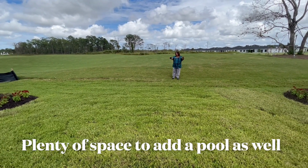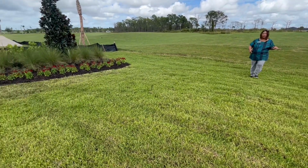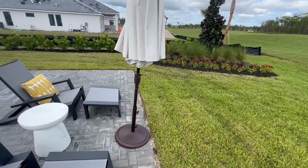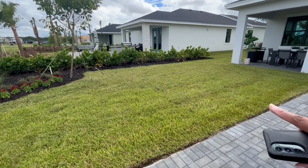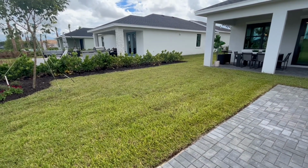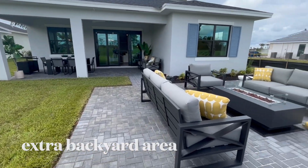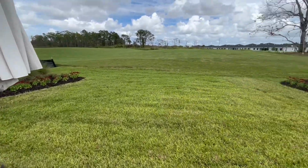So you basically have plenty of area here to actually put an in-ground pool and still have all this area to entertain. So your in-ground pool can go here. You can have your entertaining over here. And then over here, you can even have a children's little playground here for them, or you can put one of those mini golf things right here, which would be really, really nice. So look at all of this space that you have here. The possibilities are endless with this model.